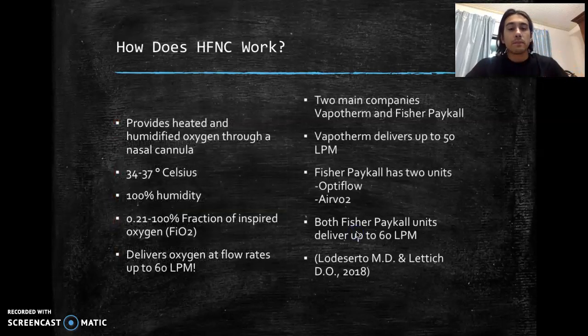So how does it work? It provides heated and humidified oxygen through a nasal cannula. It heats it to about 34 to 37 degrees Celsius, providing up to 100% humidity. It also is able to deliver up to 100% FiO2, and is able to deliver that at rates of up to 60 liters per minute.